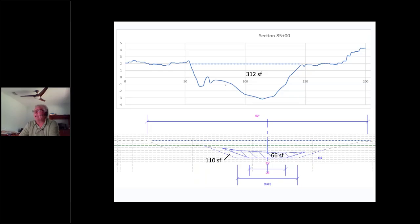So this is just the same kind of thing. This gives you an indication of what that section looks like to scale and how big it is. And then these are looking at various different templates with bottom widths to do the excavation. Now we slide these templates back and forth. They don't follow the middle of the stream, but they follow the thalweg to make sure that we reform the stream the way it naturally wants to form.